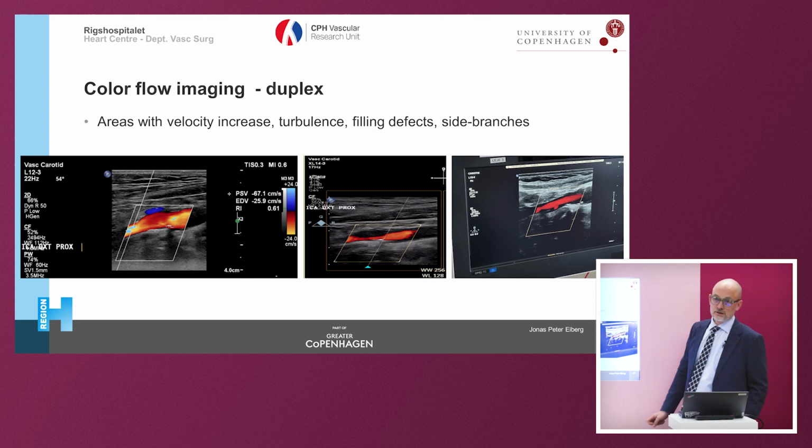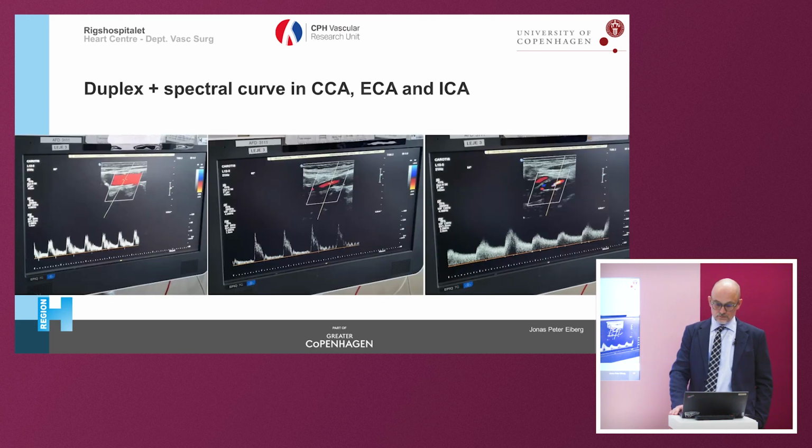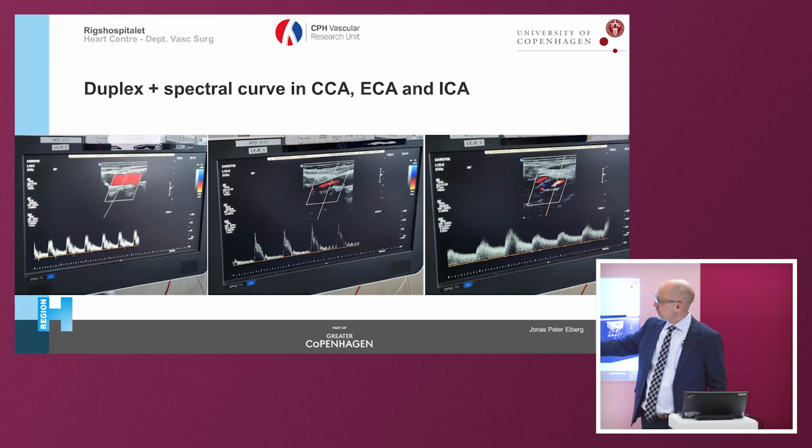And this is my friend. I like to find the side branches, because then I'm sure that this is the external. I continue with color. I do a velocity measurement of the common carotid. Then we look at the external, where we saw the side branch before. And then just to be sure, you can see Camilla, the nurse, is hitting the temporal bone and see this tapping. Then we're sure that this is the external.